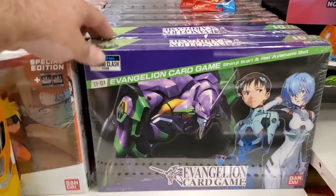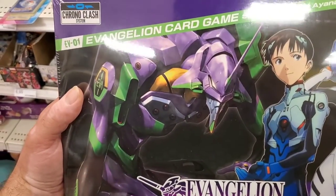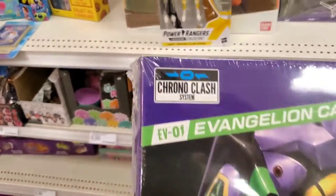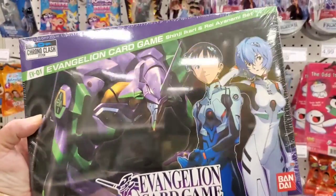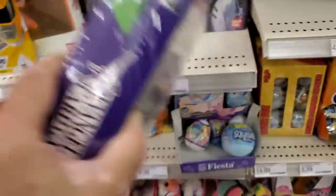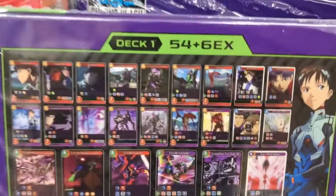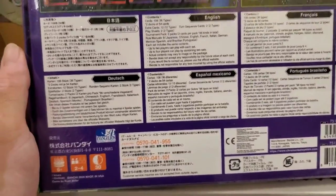But look at this. So like, Evangelion, this is a card game. Shinji Ikari and Rei Ayanami set. Chrono Clash. Well, unfortunately it's just a card game and I'm not into those. But that box art looks good. It looks good, son. Wow. If anything, at least you get a bunch of cards with awesome artwork on them.